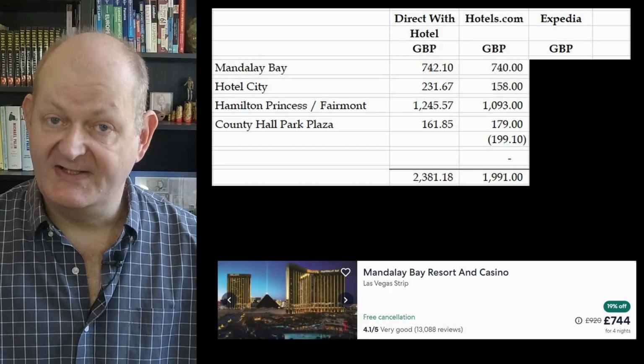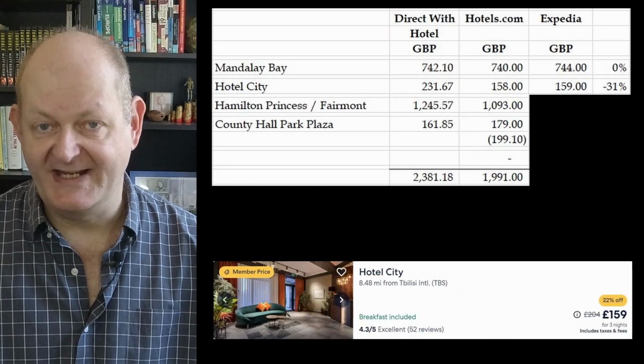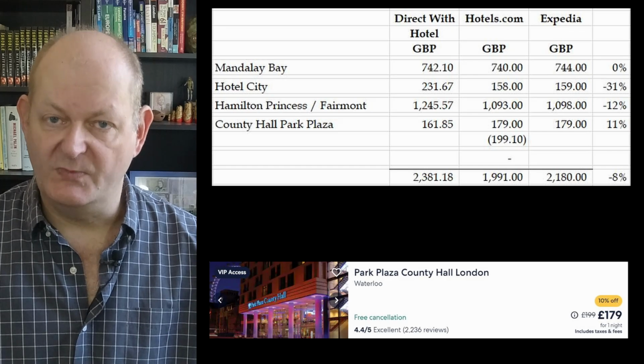I've used Expedia a lot over the years, and they are generally my go-to site when I'm booking a flight and hotel on an airline other than British Airways. Expedia owns hotels.com, so the base pricing is going to be fairly similar. And in this case, it actually turned out to be identical. Well, virtually identical, because I looked up the prices on Expedia the day after I did on hotels.com, and the exchange rate had moved a little bit in between.